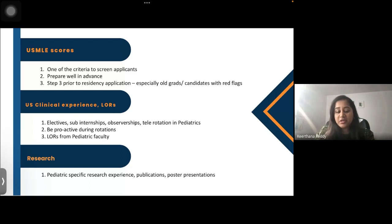Once you're a graduate, you can't do electives, so observerships are also really good. In my case, I have done a lot of observerships because I was already a graduate by the time I realized I would do the USMLE, so it helps. Some observerships let you do hands-on clinical experience, and it's okay if the attending lets you take a history.